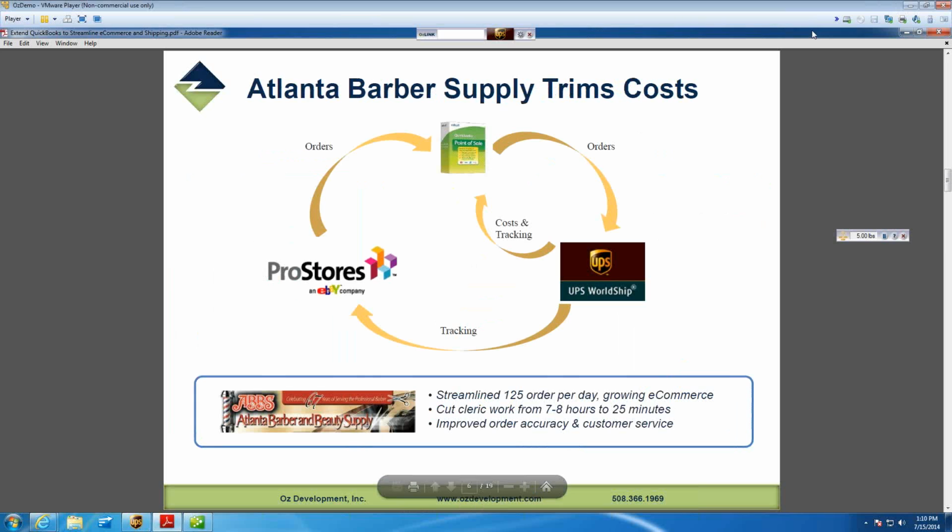Here's another example of a customer with QuickBooks. In this case, they have QuickBooks Point of Sale. They have a retail store. They expanded their e-commerce channel with ProStores, which is owned by eBay, as their e-commerce platform. And they really need to integrate those orders into their normal QuickBooks fulfillment.